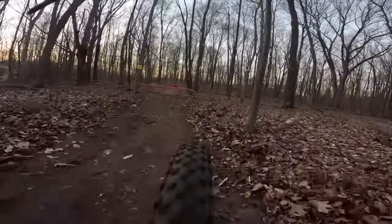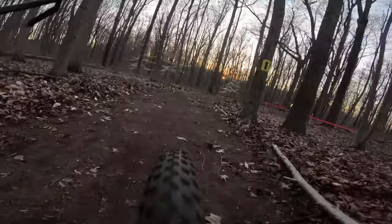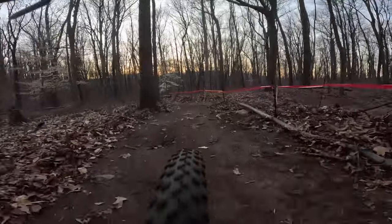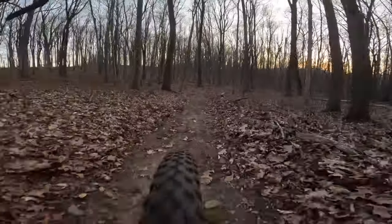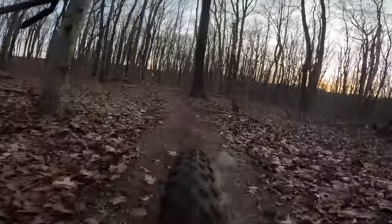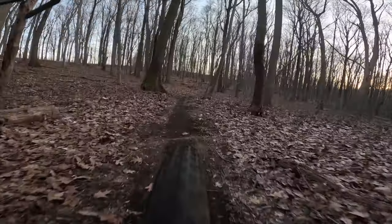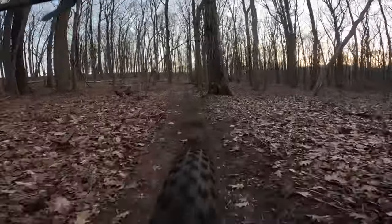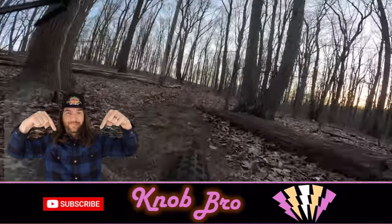So then, this is a really wide descent. It's almost as if it were an ATV trail. It's really wide. It's rocky, but there's a bunch of different lines that you can take. You don't have to stay on the main line.